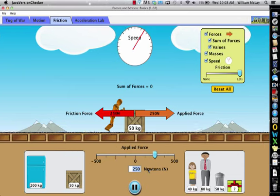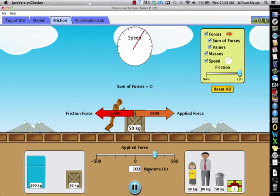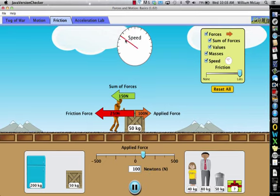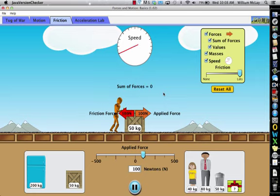So, for example, if our person here drops his pushing force down to, say, 100, well, now there's a negative acceleration. See, the speed is decreasing. And it slows and slows and stops, and notice that the friction dropped to 100 because now we're in static mode. And since we can't overcome the static friction at this point, however hard we push, the static friction matches it until we were able to reach that maximum number.